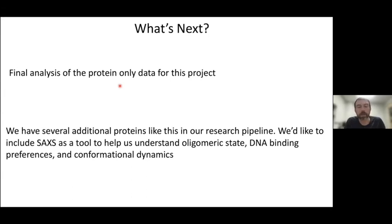And so Mikkel and I are working on that now, but it looks like it is also a monomer, and we're going to be able to do some modeling of that as well. And then we have several additional proteins like this currently in our research pipeline. A lot of these repressor proteins recognize different DNA sequences. And so some of my future goals is to pump more of these through the SAXS pipeline to learn more about their oligomeric state, DNA binding preferences, and also conformational dynamics, both on and off DNA.